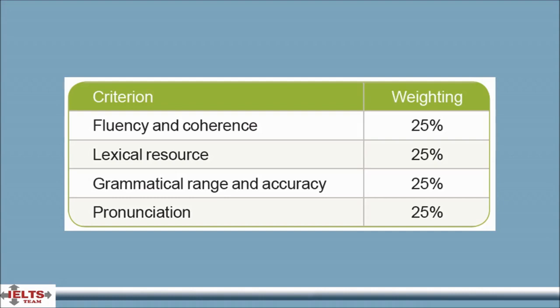Assessment criteria, or versions of the band descriptors for writing and speaking, have been developed to help stakeholders better understand the level of performance required to attain a particular band score in each of the criterion areas. IELTS examiners undergo intensive face-to-face training and standardization to ensure that they can apply the descriptors. The tables are included in the supplemental sections of this lecture for your reference.